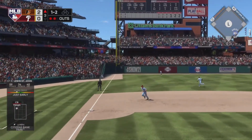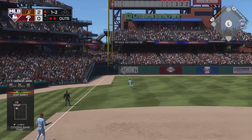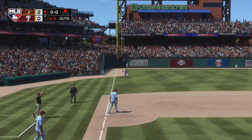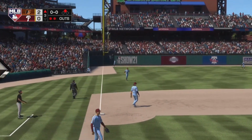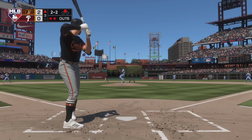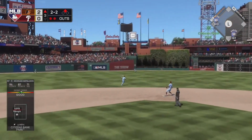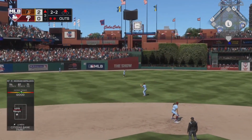He's going to get another one as that one goes down the left field line for extra bases. A two-out double for Louis St. John. And already LSJ, who really struggled at the end of last year's regular season, is 2 for 2 today. Nick Castellanos is now also 2 for 2 with a single into center.